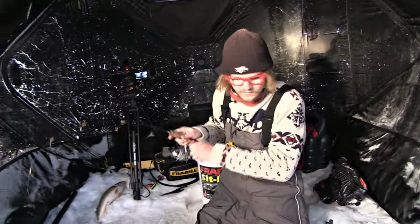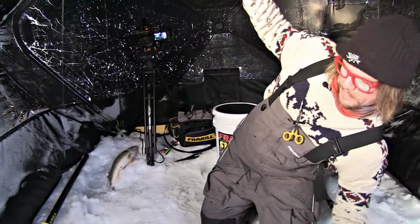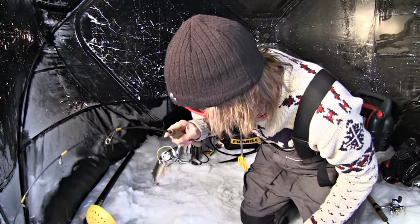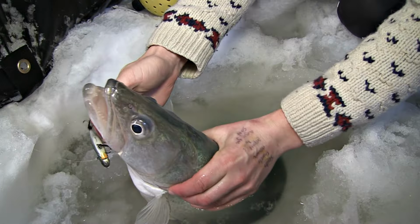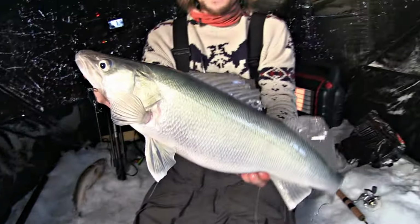Here we go. This is heavy. I gotta get this one out. Feels like he might be hooked funny or something. Or else he's just really big, like real big. No, he's not huge, but definitely a nice big fish. Oh yeah. Cool.